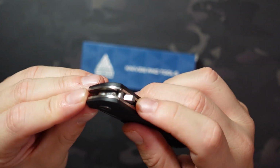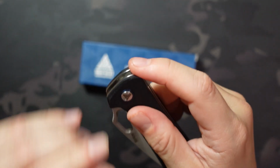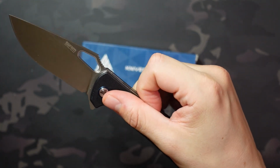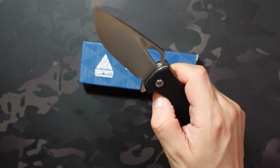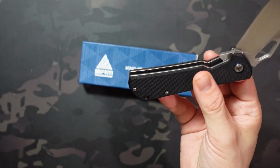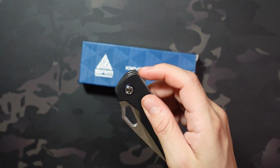There's no jimping on the flipper tab, which I think would be a nice addition. It's not necessarily that your finger slips off it. It's pretty slippery, but pretty easy to use also, and doesn't wear down your finger a lot if you're just fidgeting with this. The flipper tab also stops it pretty early when you're disengaging that lock, but that doesn't make too much of a difference. It just stops it pretty early, but really nice action on it again.